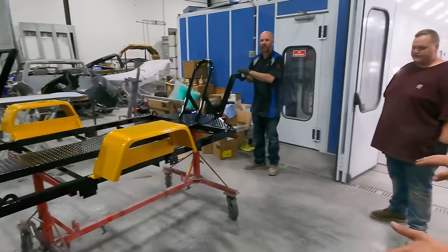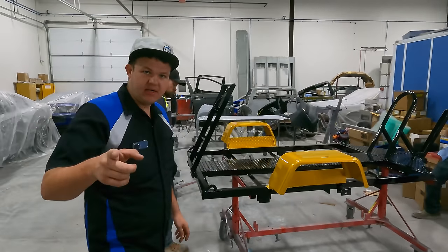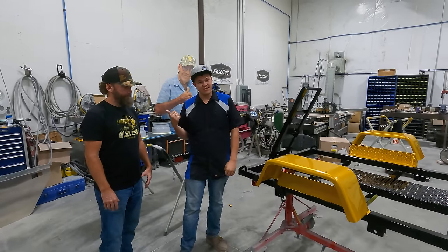Dude, legitimately, let's slide that forward, and we don't have to move it again until there's an axle in it. That's a great idea, in case you didn't know. We've got the Rokon trailer out of the booth. We've got it black with gold fenders, so this is the first time that Trevor's got to see it.